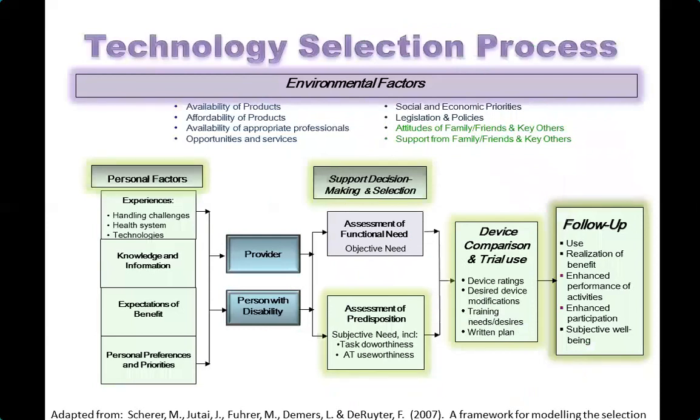There's a selection process that can be followed. In a context of many environmental factors, we address the personal factors of not just the person with the disability, but the provider. That provider comes into that meeting, that teamwork with the person, with their own history and experiences, knowledge and information, what they expect the person with a disability to use, and how they expect that person to change and grow. They have personal preferences and priorities as well.